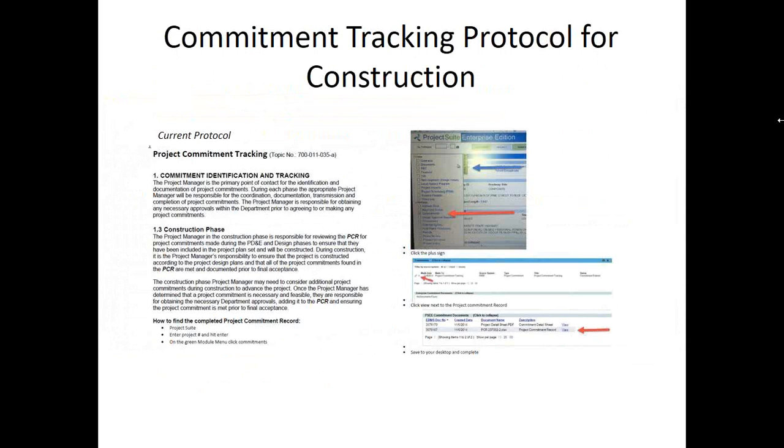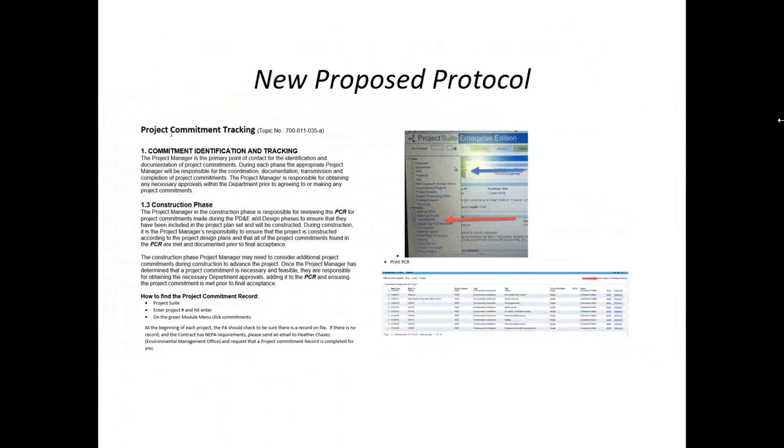As you can see, this is the old process. Please change the slide. I will be updating the document with the new process here shortly for them to understand how we will now be handling the commitments in Project Suite.